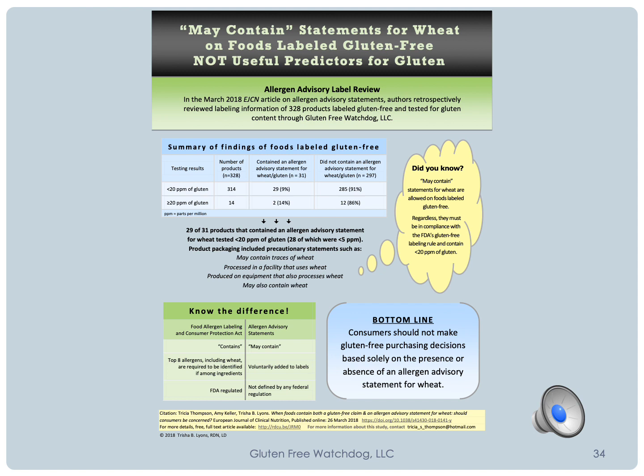We also looked at the gluten levels of all 328 products. 14 contained a level of gluten at or above 20 parts per million. Only 2 of these 14 products included an allergen advisory statement for wheat.